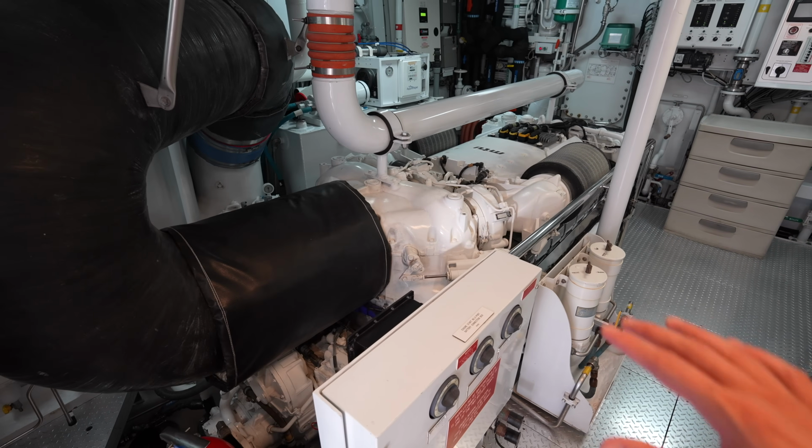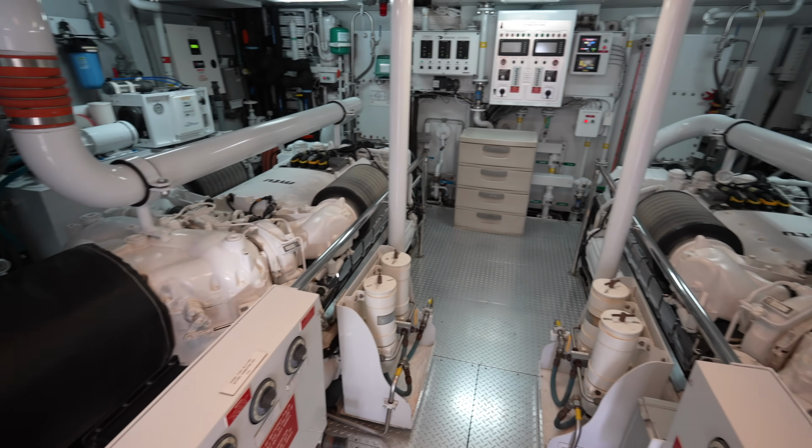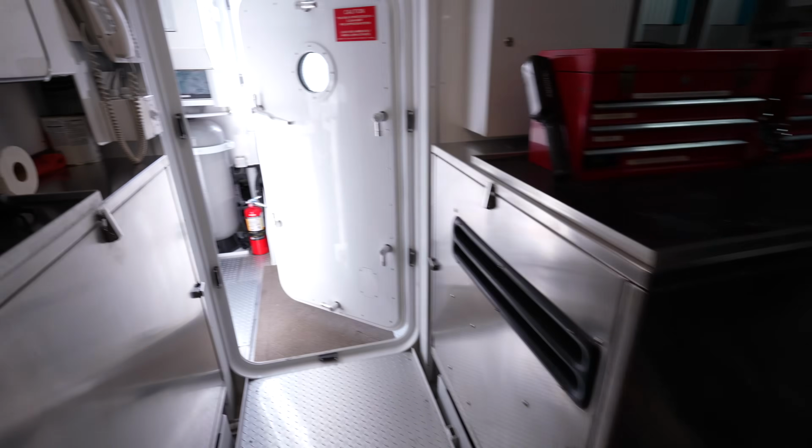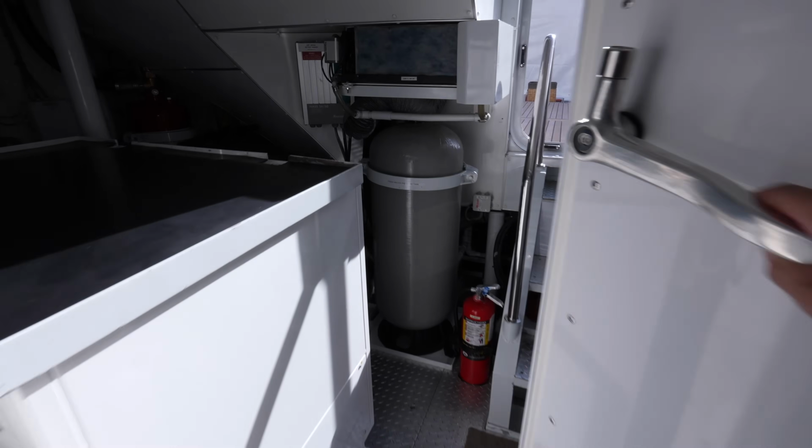I'm also noticing this engine room is extremely clean. So that's always nice to see as well. You can tell that this yacht has been maintained extremely well.